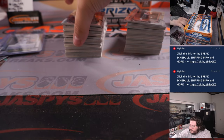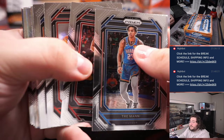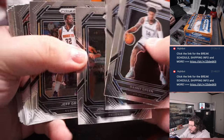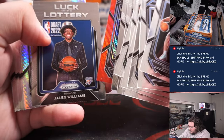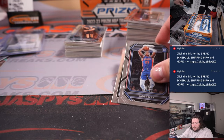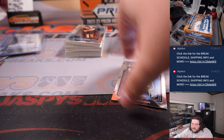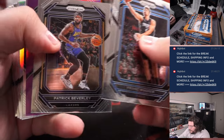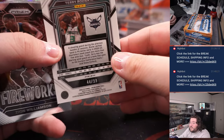All right. Box two, good luck. DeMar DeRozan, silver prismatic. Jalen Williams, luck of the lottery. Lauri Markkanen, hyper. One more, Jaden Ivey rookie. Jalen Williams going to the Thunder and Johnny Drama. Purple Terry Rozier, 44 out of 99.